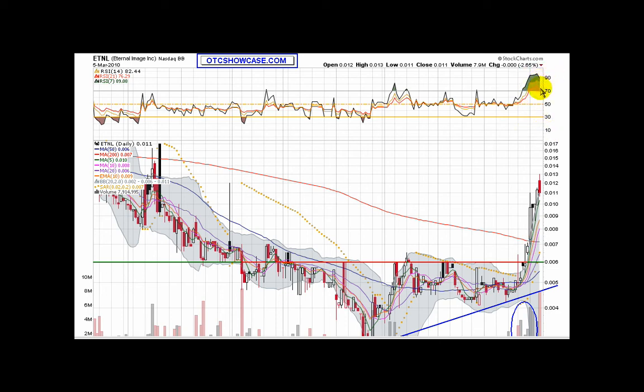It can trend up over 70 for a long time, commonly referred to as the power zone. So it can stay up there for a long time, but typically it wants to come back down a little bit and get itself reset and ready to make another strong move. ETNL now, from this point, if it does want to make any kind of sizable retrace, we're going to be looking somewhere probably around .0085, which puts you at 50%.